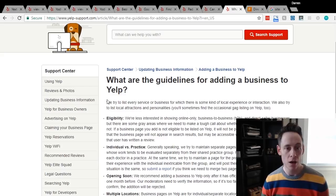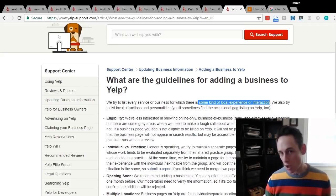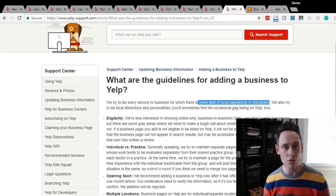They're looking to list local businesses. It says right up here, we try to list every service or business in which there's some kind of local experience or interaction. Yext doesn't really have that. They're this online, in the cloud business. They don't really fall under Yelp's eligibility rules. And it's the same thing with Yodel. It's the same thing with many of these e-commerce, software as a service type companies. You can probably create a listing on Yelp and leave reviews, but Yelp doesn't really want those. You're really trying to look for businesses with some kind of local experience or interaction.